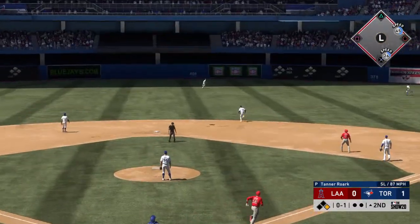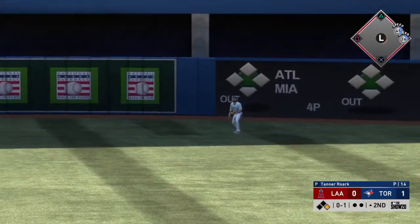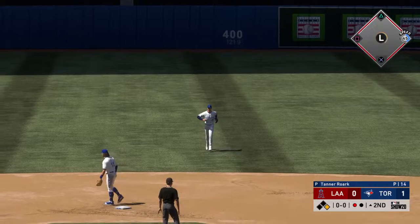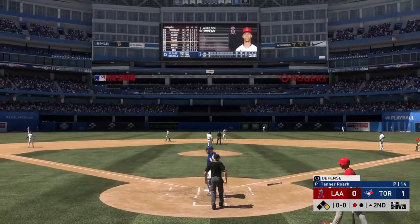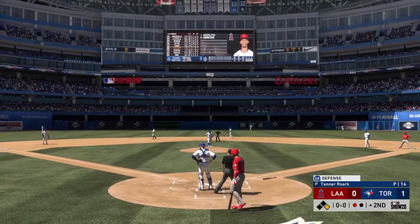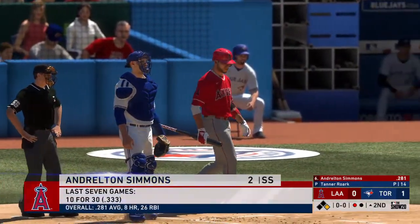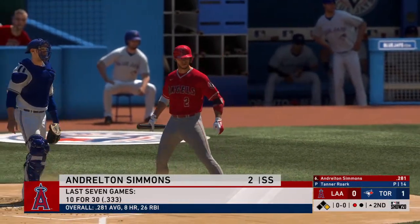Pulled toward right center field. Center fielder on the run. He gets to it and makes the catch for the first out. Batting fifth, the shortstop, Andrelton Simmons. Standing in, Andrelton Simmons. And as you can see, he's seen that average climb the last week or so.